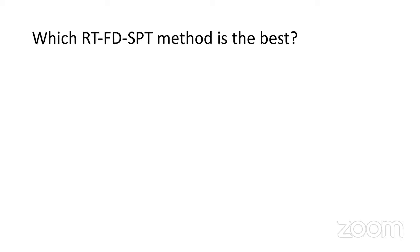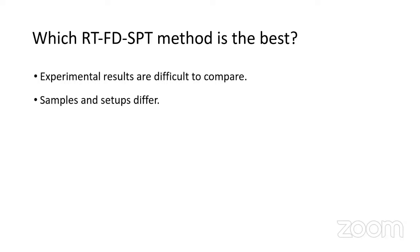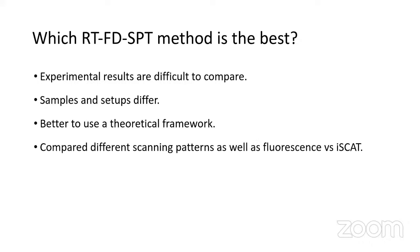So the question is, which real-time tracking method is the best? When you look at experimental results, it's actually very difficult to say, because it's difficult to compare samples across different labs. Therefore, we thought it would be good to develop a theoretical framework to investigate different methods. We used this to compare different scanning patterns, as well as to compare using fluorescence versus using a scattering-based technique called iSCAT. In this talk, I don't have time to really go into iSCAT, but I just wanted to mention that we did this as well.